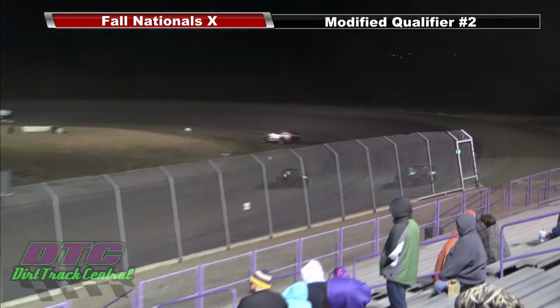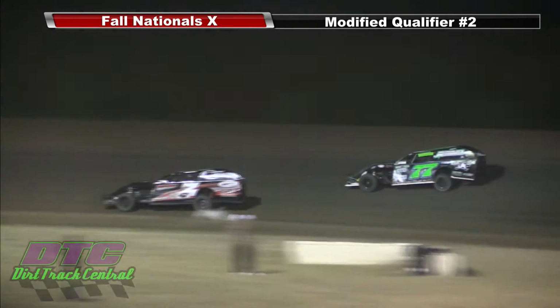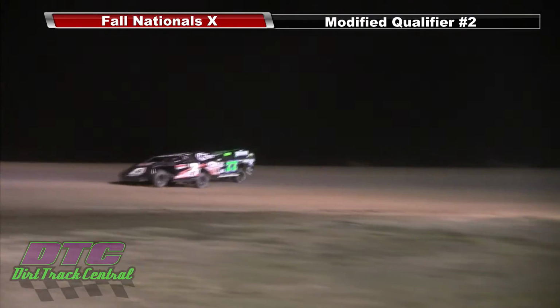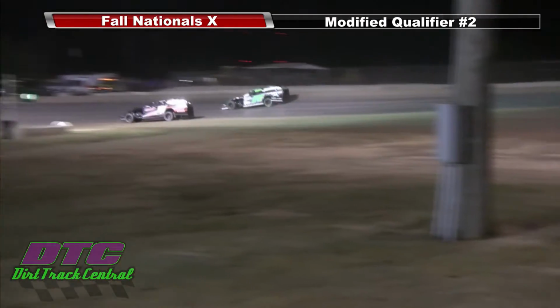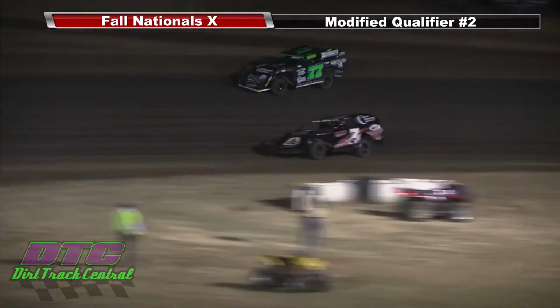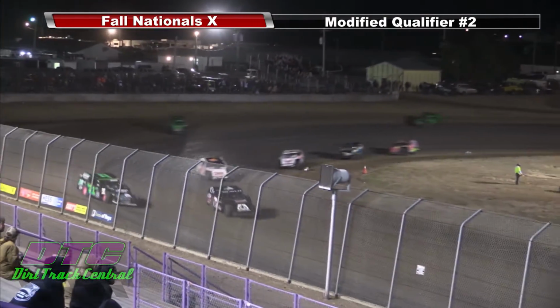It is Scott, your leader. Money second. Here's your race for third. Birch and Bowers. Bowers on the outside. He will go to the top of the racetrack. Birch downstairs. Bowers and Birch wheel to wheel now. Bowers on into the number 3 spot.